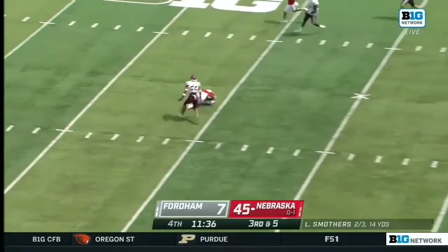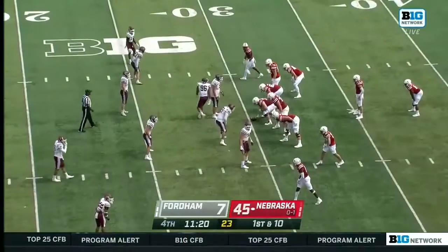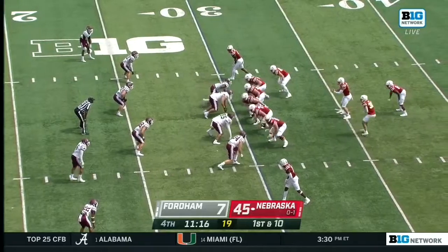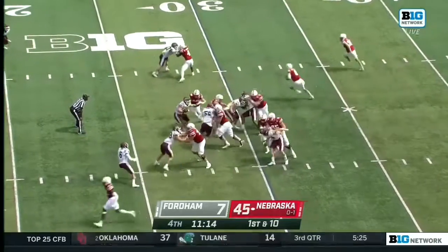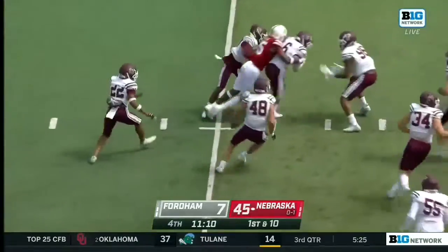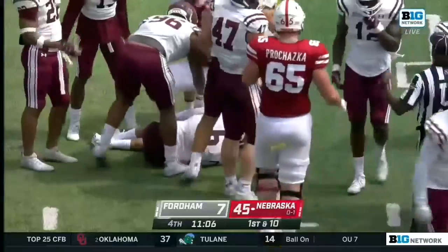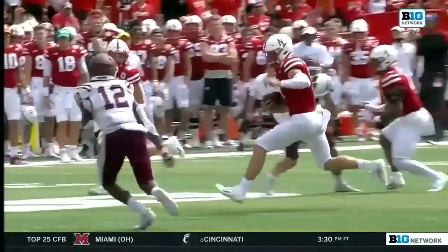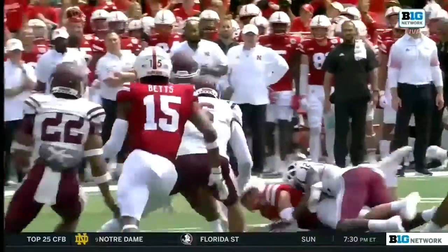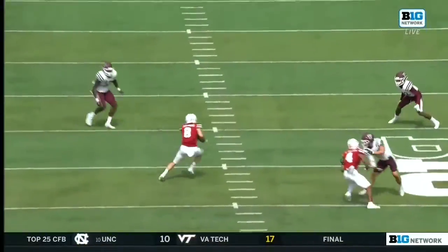Smothers to air it out. Xavier Betts goes low to catch it. And that great job by Betts leads to a 30-yard pass play from Logan Smothers. And now here's Smothers, who faked it to Ramir Johnson. He was running in the clear on the right side and then got blasted, and the ball pops out. Yeah, so just when you get to this point right here, just go down. Not a big deal. He turned his back, took the hit, coughed it up.